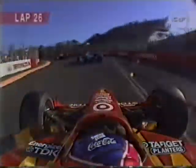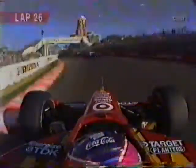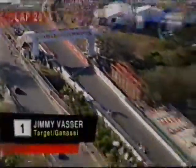When we go on board with these cars, we're on board with Jimmy Vassar now. The radio that you hear is the driver to the pit or pit to the driver radio frequency. Sometimes it's difficult to understand, but that is the radio communications between the driver and his pit crew.